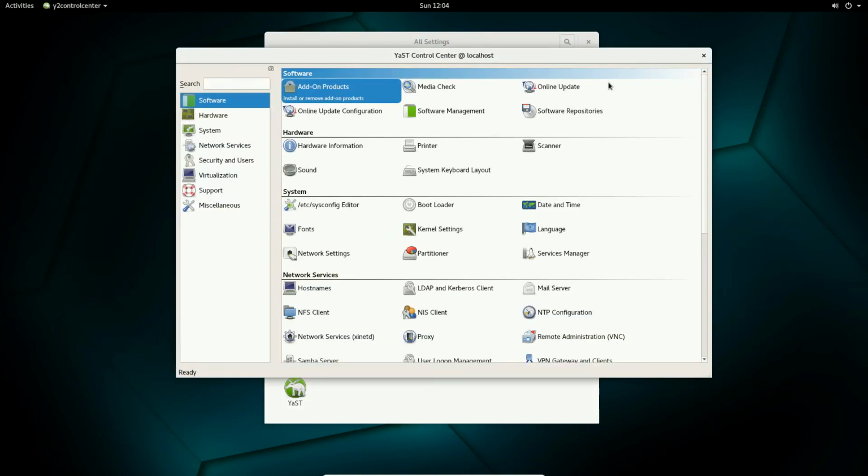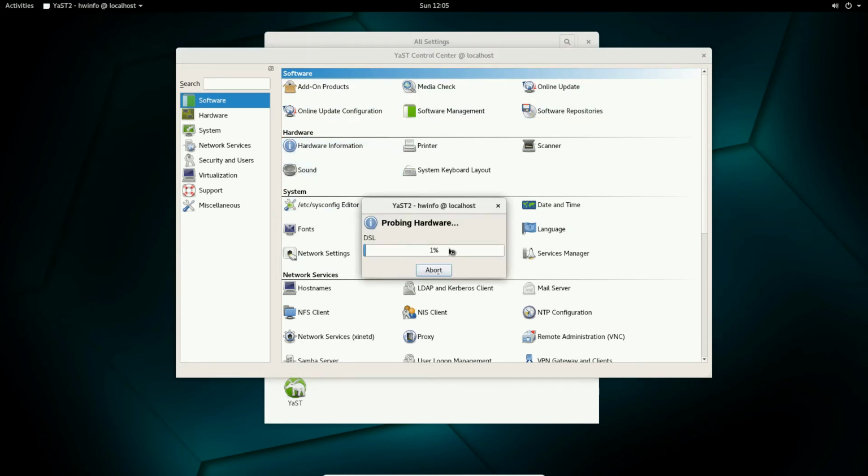And here we go. YaST and YaST2 are some of the diamonds, if you want to call it, in the openSUSE world. They allow you to configure so much within the operating system, make it quite simple for you. Add-on products, online update, hardware information. It's going to probe your hardware and tell you what you have and what you don't have.